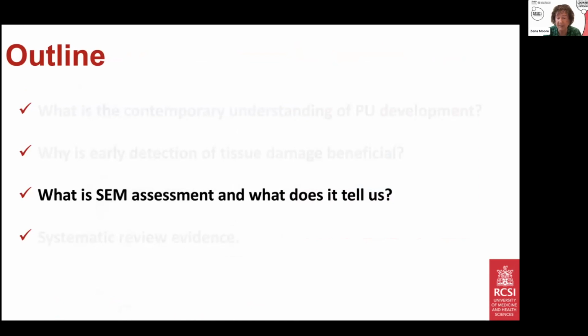So what is SEM assessment and what does it tell us? So SEM is one such technology. There are other technologies like ultrasound, but SEM is one technology that we at RCSI have done quite a lot of research work into. But let's explore what it is and what does it tell us.